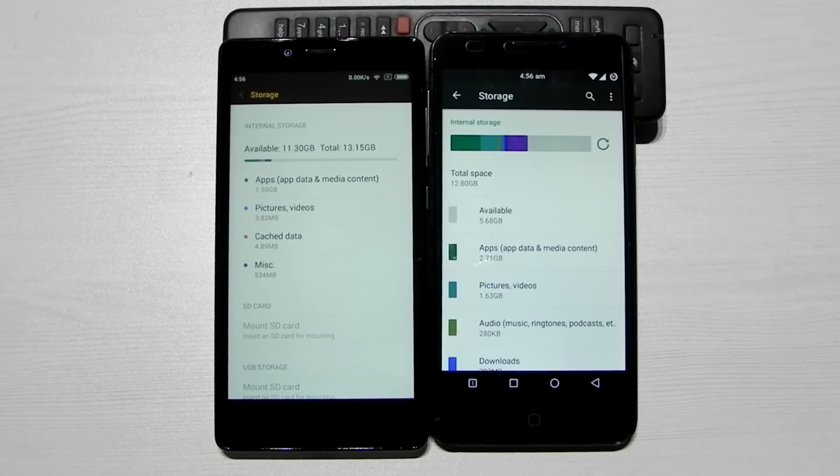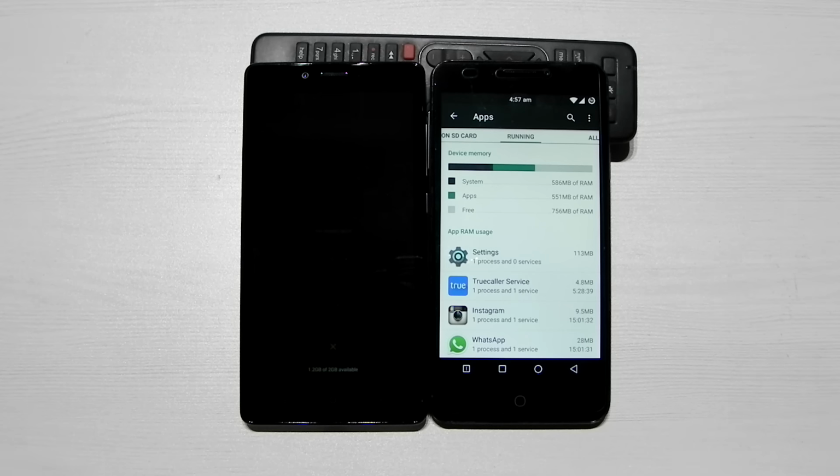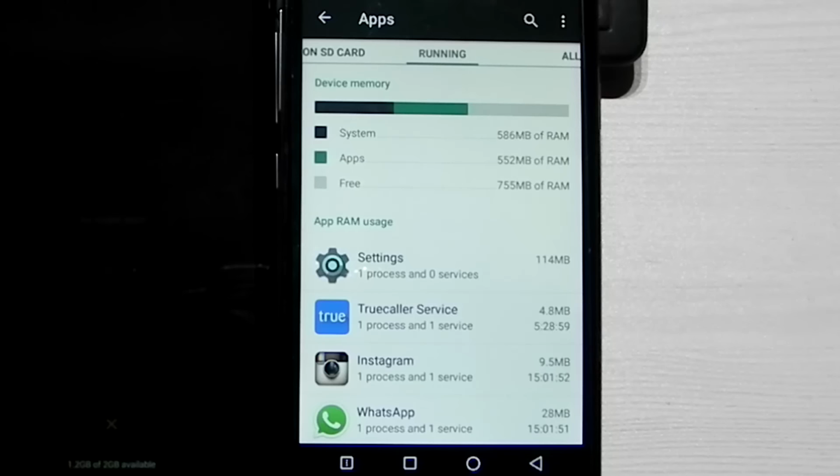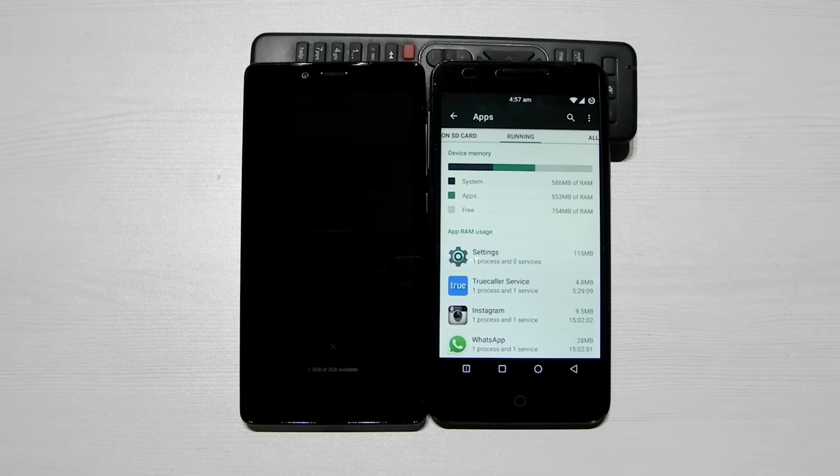In terms of storage, both the phones have 16 gigs of internal storage and support micro SD cards. In terms of RAM, both the phones have 2 gigs of RAM, in which the Redmi Note Prime has 1.2 gigs of RAM free, whereas the Yureka Plus has about 800 MB free. But both the phones just perform decently in multitasking. There's no real difference between the RAM and RAM management on both the phones.